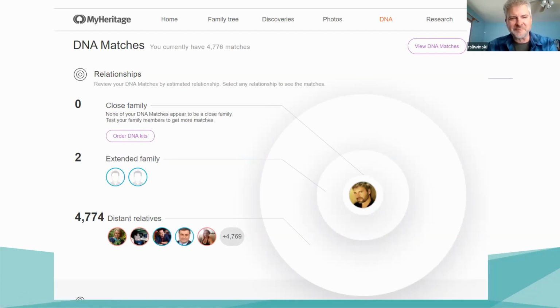So here's the thing, there's extended family members as well on here. I have 2 that they have, and they have 4,774 distant relatives. Most of them are smiling, so I think I could probably get a hold. And then you have a little thing on the top box that says view your DNA matches.